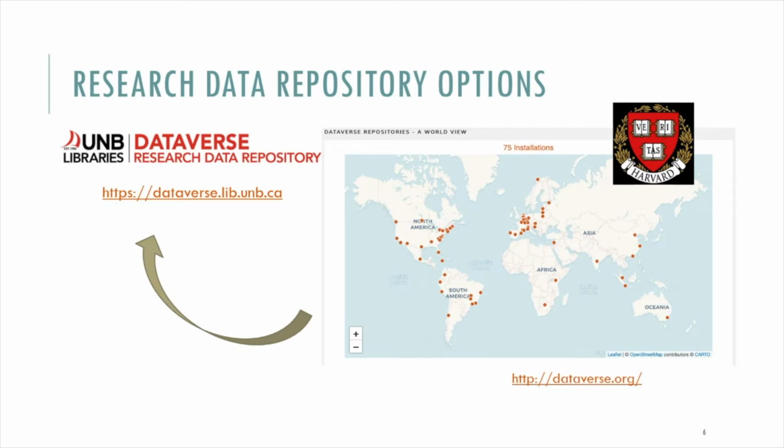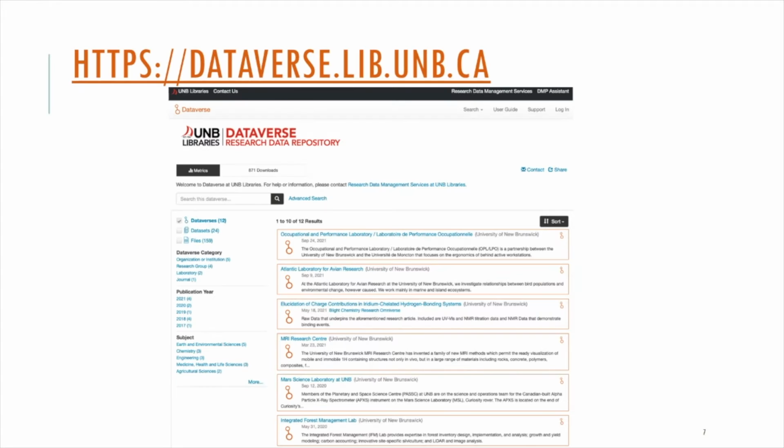At UNB Library, we do have a Dataverse research repository, which is fully maintained and managed by UNB Libraries. If you go to this website, dataverse.lib.unb.ca, this is where you're going to land. And I want to quickly walk you through the screenshot, what you see on this landing page. At the very top, you'll see the contact us information. This is where you can click and send any questions or emails or requests regarding the data set that you wish to deposit to this repository.